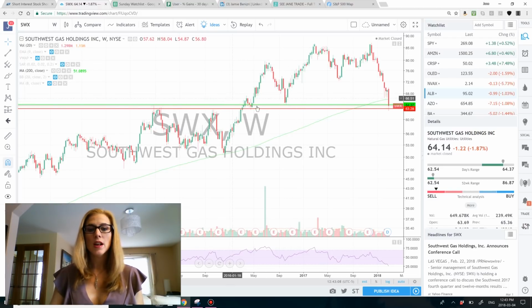Okay, so here we'd had a previous resistance level turned into support, came back, and now we're testing it as support. So it could flip again and turn into resistance as well, and then potentially drop down to the 51 area. So potentially $13 to the downside if the movement continues downward.